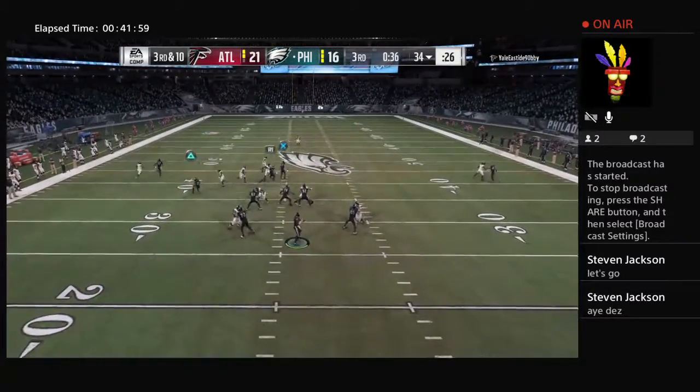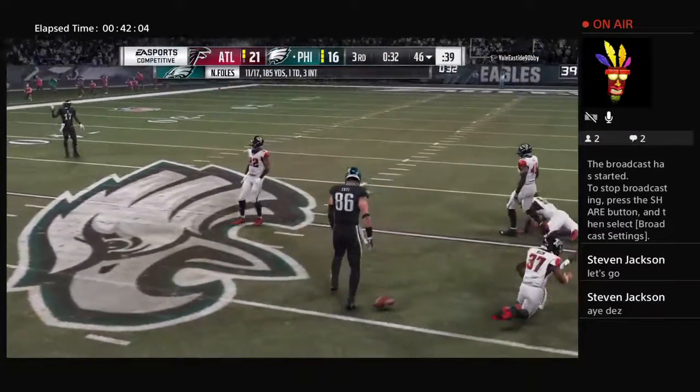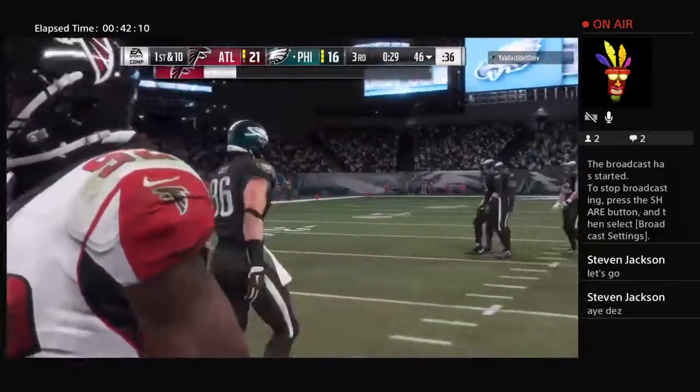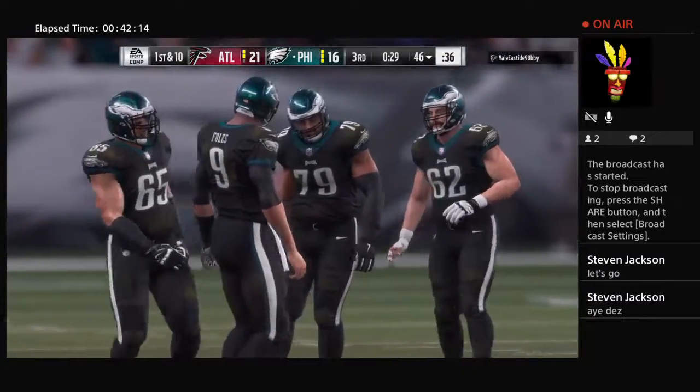Now Foles. Ertz over the middle. They give him 12 yards and a first down. Completion was given up, but that's why you play zone defense, so that you can have people around the ball when it's caught, and you don't give up much run after the catch.